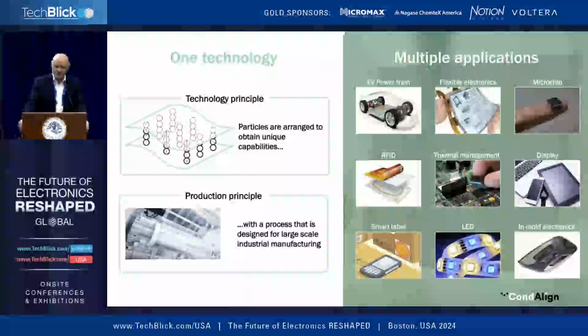Take them first as EV powertrain, so actually temperature management in EV vehicles, and there is thermal management in electronics. Those are based on, if you swap the electrically conductive particles with thermally conductive particles, we make thermally conductive films or thermal interface materials. But today I'll talk mainly about the electrically conductive films, and those go into flexible electronics, microchips, RFID, displays, smart labels, and LEDs, and I have a number of examples of that later in the presentation.